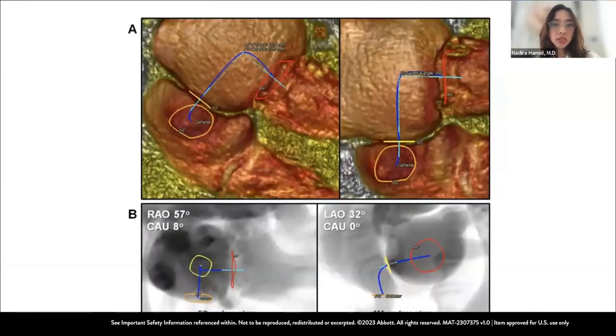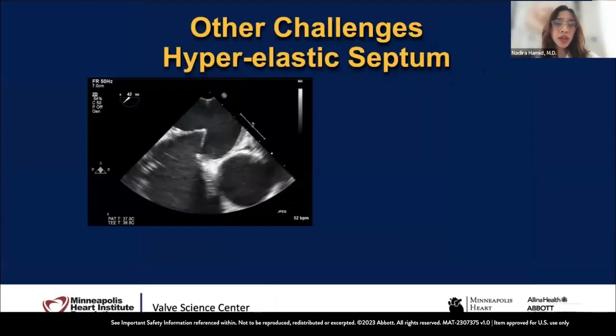This is just CT imaging. If the patient had a CT, you can actually ask your CT imager to do measurements in terms of trajectory, and also your fluoro angle. But most of these patients don't have CT due to creatinine or some other reasons. So absolutely take your time during the TEE screening and also on the table.